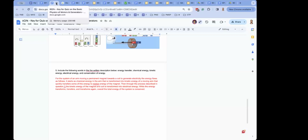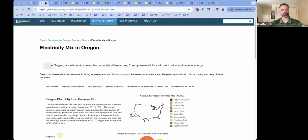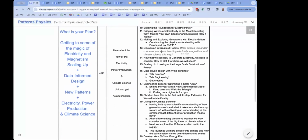We are going to take a little bit of time with Bradford, if you don't mind going to the agenda, to just take some time to check in and get you talking with each other. We kind of intended this with some thoughts in mind: what excites you or even concerns you about teaching electricity, magnetism, and climate science this way.